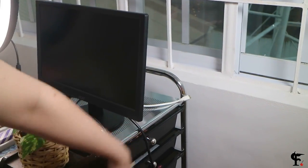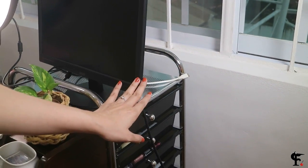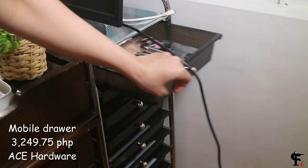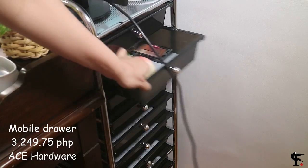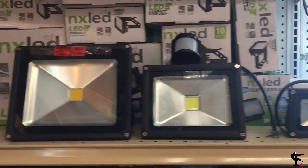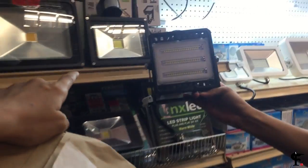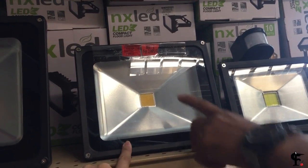Next up is this rolling table from Ace Hardware where my computer monitor is on. It costs 3,249.75, and I only bought it because I had nothing else to exchange a previous item with. I exchanged an LED floodlight which I used as a background light initially because I thought it was a cheap lighting option. But no, those lights cost banding. This is what banding looks like. There's banding. I'm so happy that I got this table. Initially, I wasn't, but it is now the perfect storage and the perfect height for my monitor.